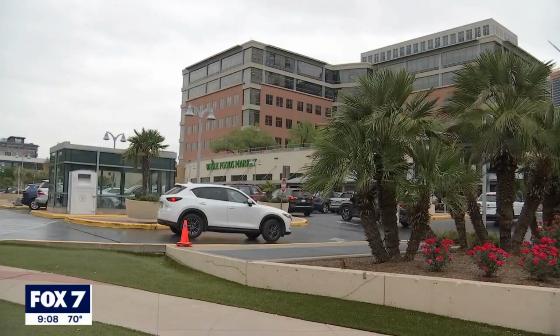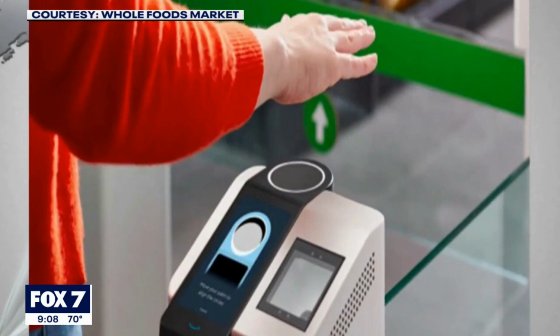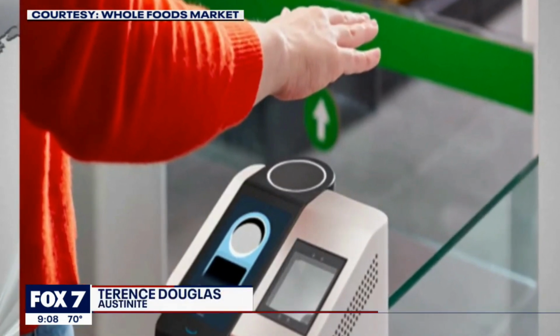Others like Terrence Douglas, who is a frequent Whole Foods shopper, say he isn't too sure about the whole idea of using your palm to pay for things. I think it's already easy enough. I pay with my watch and I pay with my phone. As long as there's not anything that's going to have to be added, like a microchip or anything like that, like I've heard in Europe, I think it's okay, but it's a little bit, I don't know, it's a little uncomfortable to me.